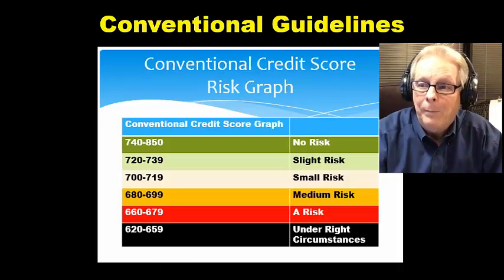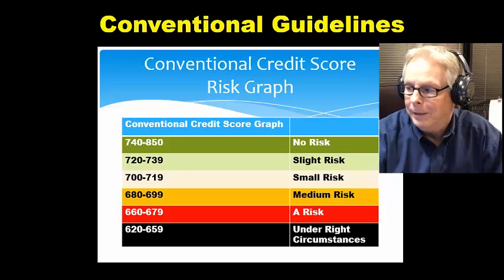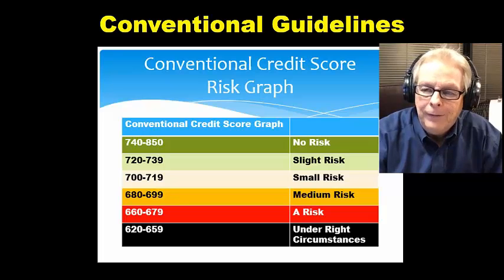All right, so now I'm on to conventional guidelines. A conventional loan is non-government. When I say non-government, it's kind of sort of government, but it's considered a private mortgage entity out there, and so they have their own mechanism.